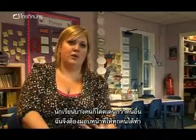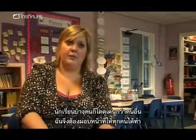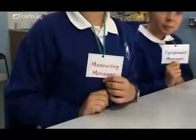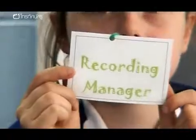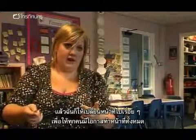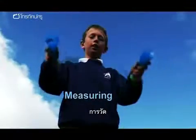But some children are more dominant than others, so I give them all a role and responsibility to take on. So you have equipment manager, measuring manager and recording manager. They all get included, not one's left out, and then we rotate the jobs around so they will each get an opportunity of doing all of them.